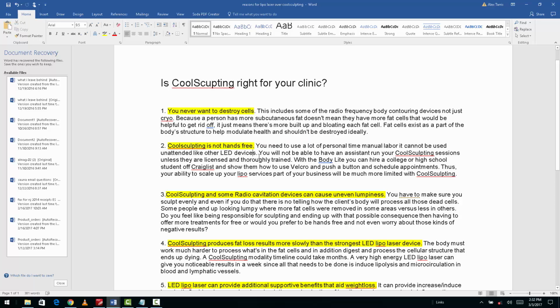Same thing with radio frequency devices. Those are all hands-on labor. You can't leave them unattended, at least not as much as LED devices, because it's a little sketchier, or a heck of a lot sketchier. Some people get holes in them in some of these rare or bad case scenarios. The point is, it definitely needs to be heavily supervised. That's why it has a certain classification, which is not the same as the safety classification of LED devices. So in other words, you won't be able to have an assistant easily do your CoolSculpting sessions unless they're licensed and thoroughly trained.